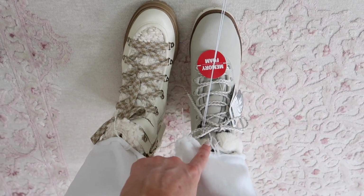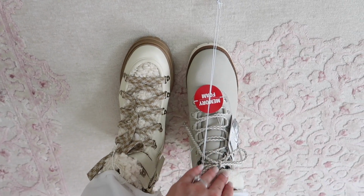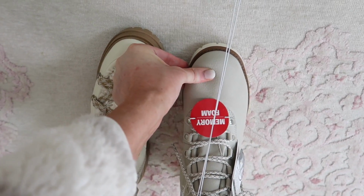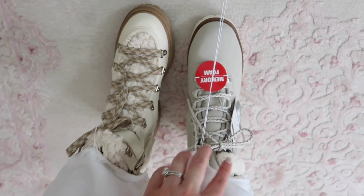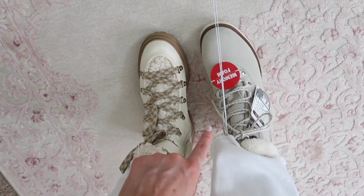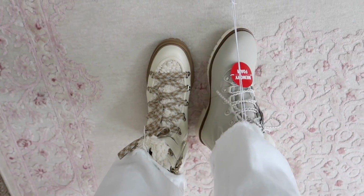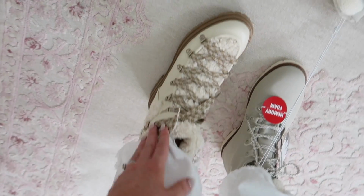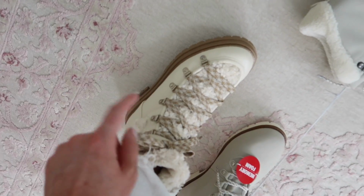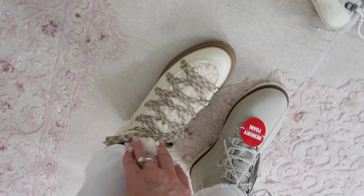So I would say the Time and True actually runs a teeny bit big. There's no Sherpa lining on the inside, and I have quite a bit of room. My toe ends about here. This is my smaller foot though, but I would say if you're in between, you may want to size down in these. They also feel a little bit wider, so if you're a narrow foot, I would definitely recommend to size down. And then as far as these, I think they may run a little bit small. I can tell these are definitely going to be a lot warmer if that's one of your priorities.